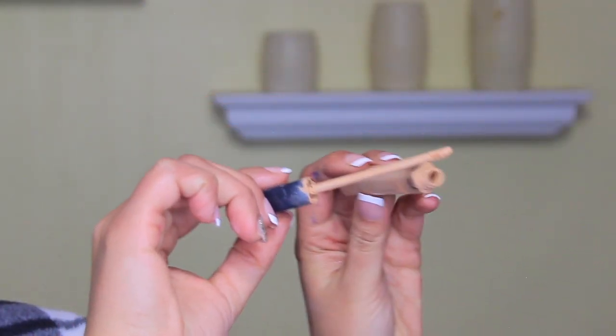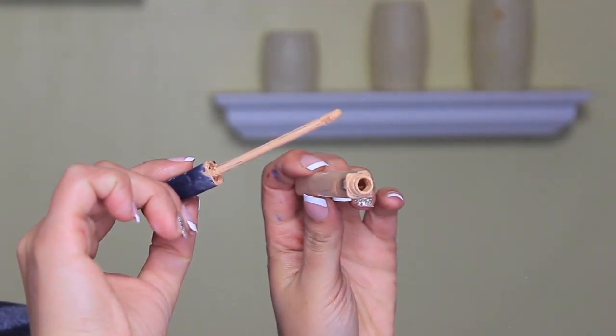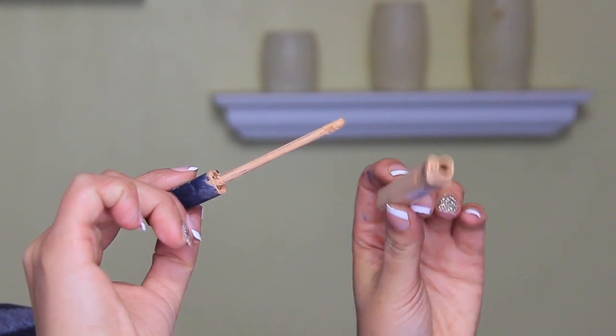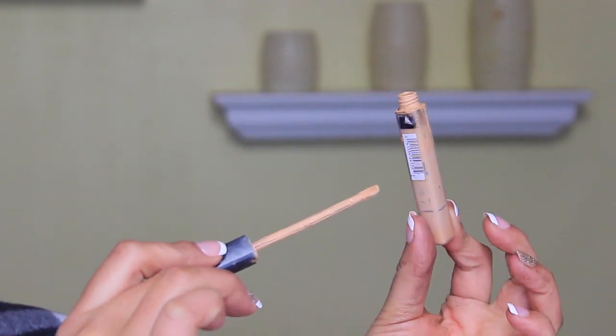Now this I've been working on for a while and I actually finished it this month. It's kind of hard to show you that it's completely empty, but I'm going to try my best to do a close-up and show you. Just because I removed the stopper, it was kind of messy. I ended up putting it in a little container. I used to have the container completely full.